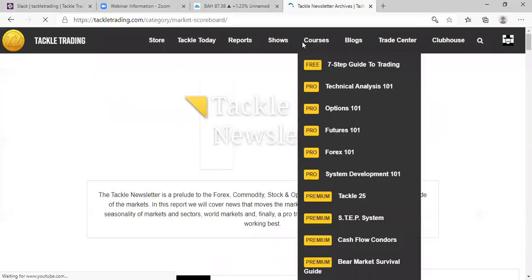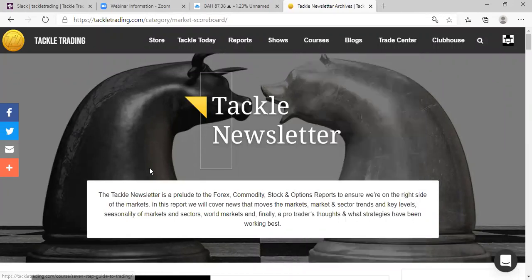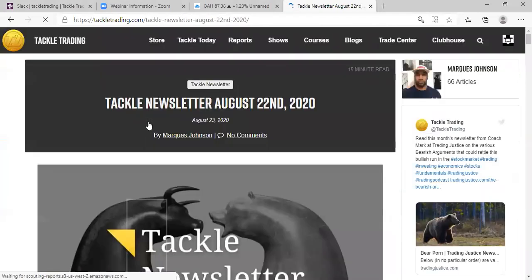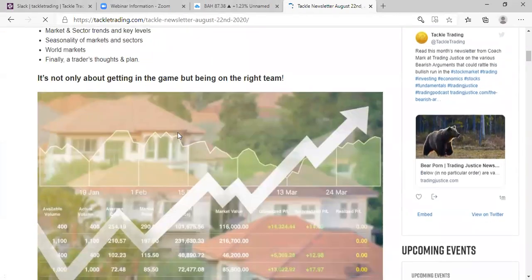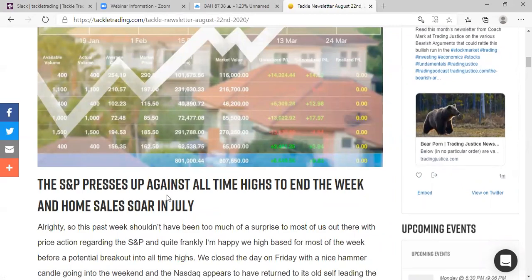If you've already worked through the 7-step guide to trading, the first step is starting at the top of the market. And that's exactly what we're doing here in the newsletter. Looking ahead to the upcoming week. Again, we're kind of swing traders, right? So I don't really care what the market's doing in December. I care what it's doing over the next week, 2 weeks, right?